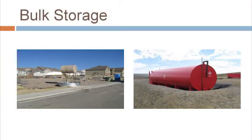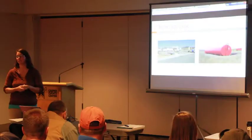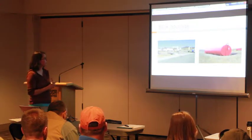We also require bulk storage for chemicals and for fuels. These would be common ones we see on site. Just know that your secondary containment for bulk fuels has to be large enough to contain the volume of the largest container plus 10% for 72 hours. So if you have a 1,000-gallon drum, it's got to contain 1,100 gallons for 72 hours. Your secondary containment needs to be large enough.